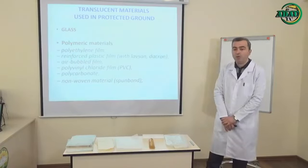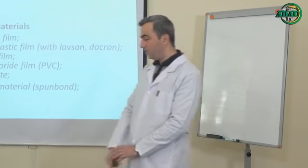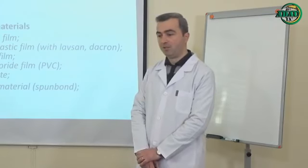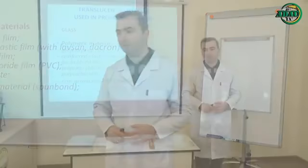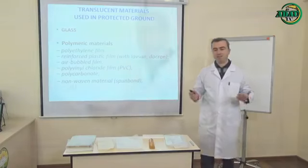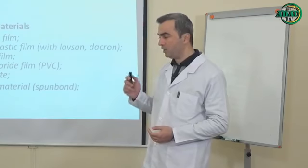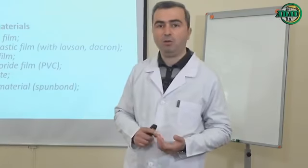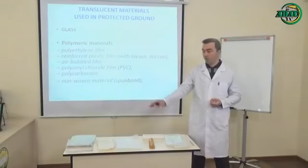You may have a question: why do we need to know these structural features? Because different kinds of materials have their own weight and specification to be used in the areas. If you have a very light construction but you are going to use, let's say, glass, which is a heavy material, then your construction can be under pressure and can be easily destroyed if there is much snow. So the construction is important, because whether you are using wood or iron as a material will more or less affect the selection of your cover materials.